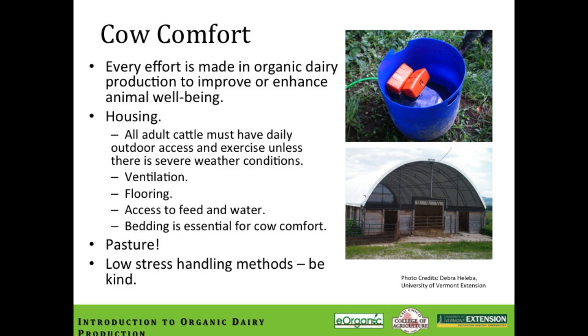Bedding is also essential for cow comfort. All bedding that might be consumed has to be organically certified. For instance, if you use straw as your primary source of bedding material, that's something that could in fact be consumed by the cow. So if you're using straw, it needs to be organically certified straw.